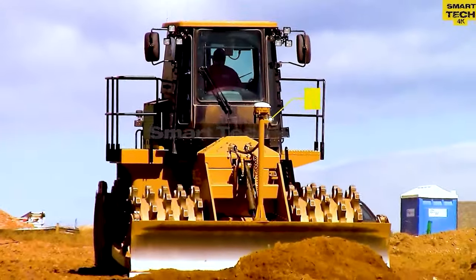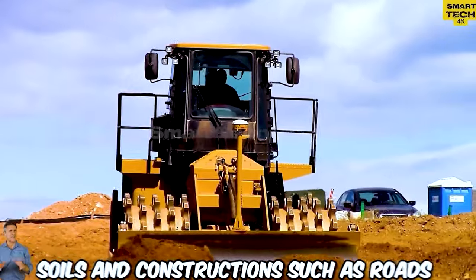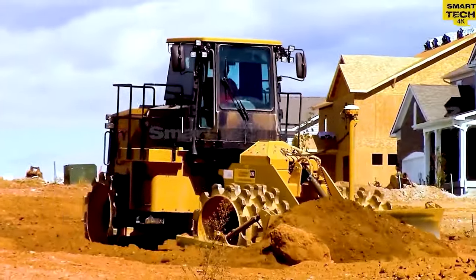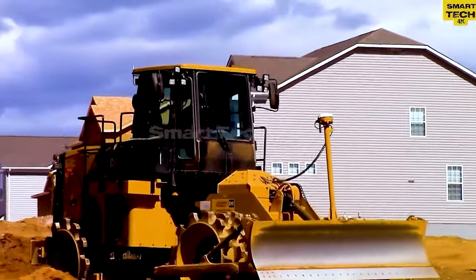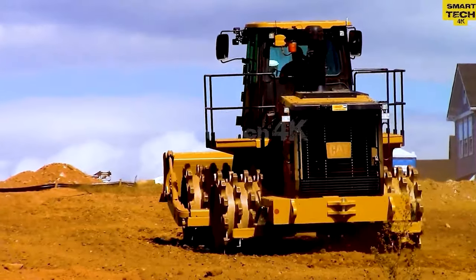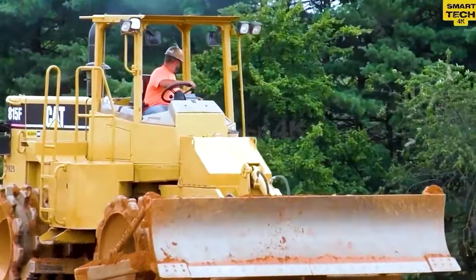Soil compactor. It is a big machine that is used to stabilize soils in construction such as roads. It is also used for other jobs such as compacting materials in landfill sites. It works with steel weights weighing up to 40 tons, which are dropped from a height of 115 feet. Once the soil has been compacted, the holes are filled to leave the finished work.